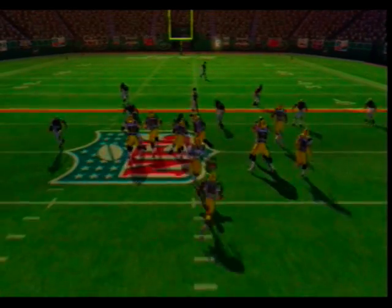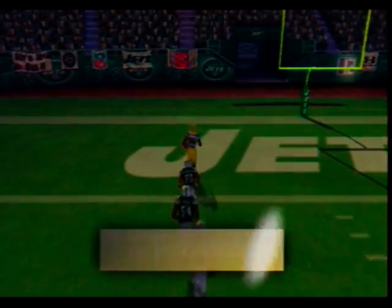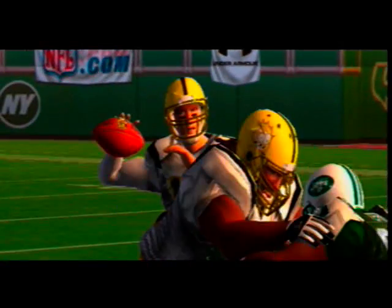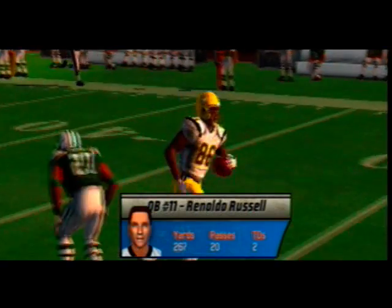Receives the handoff. Setting up play action. He finds his man. Receiver running and breaks free. Touchdown, visiting team. I'll tell you, this is nice work by both the quarterback and the receiver in this play. Watch it here. He reads the coverage, looks for the best option, and then throws it to him.